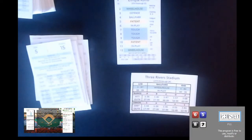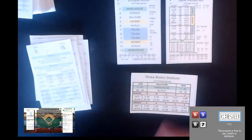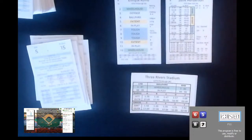Steve Henderson steps in. Henderson against Romo. Here's the pitch. That's a tough 80. It'll be a fly ball to center field. Omar Moreno takes a few steps back. Squeezes it for out number 2.